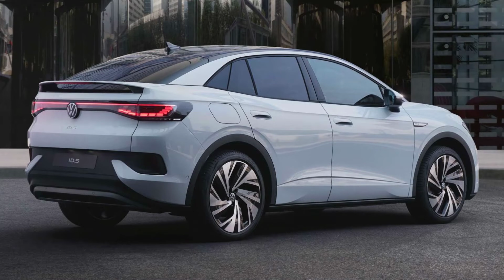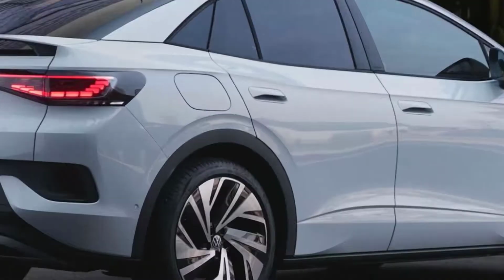I hope so. Now we are going to talk about the Volkswagen ID.5 debuts with coupe-like roof.